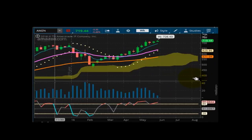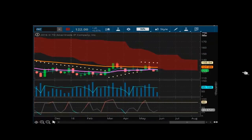Taking a look now at Amazon. Amazon, as you can see, it's trying to lock in even though it is overbought, and we just hit a new high of 726.43. Market is well supported at 625.95 and remains in a powerful uptrend, as you can see here, and I expect higher prices on this one within the next 3 to 5 days.